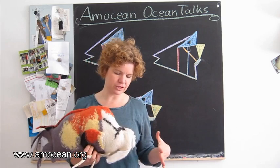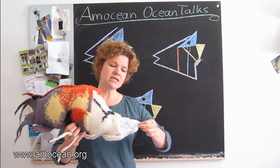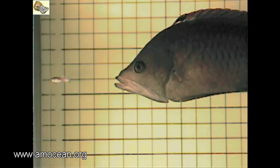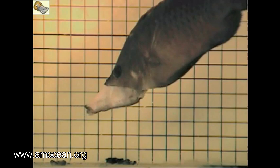So instead of moving with the whole body through the prey in order to catch it, this guy stops somewhere before it and then just protrudes the mouth, the jaw, sucks in the prey and then retracts the jaw before paddling back and swimming away. And this is how it really looks like in a time-lapse video, which I got from Peter Wainwright at the University of California, Davis. So the fish protrudes its jaw, sucks in the prey and retracts the jaw.